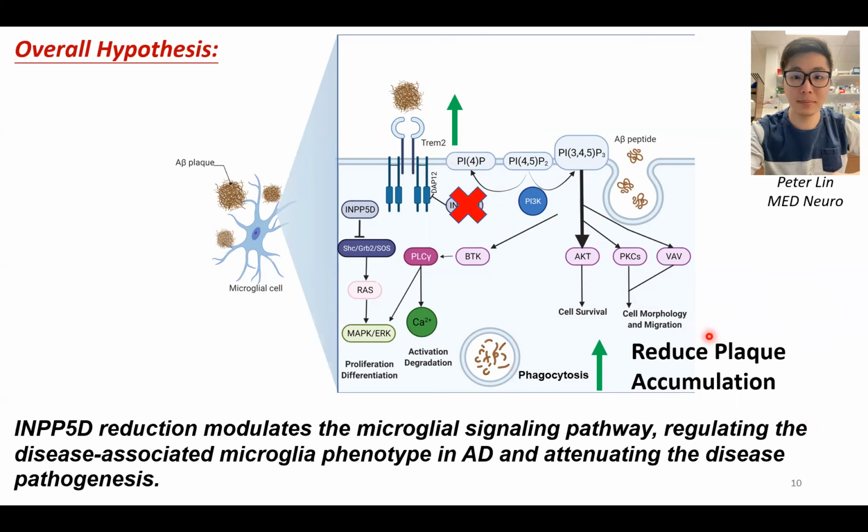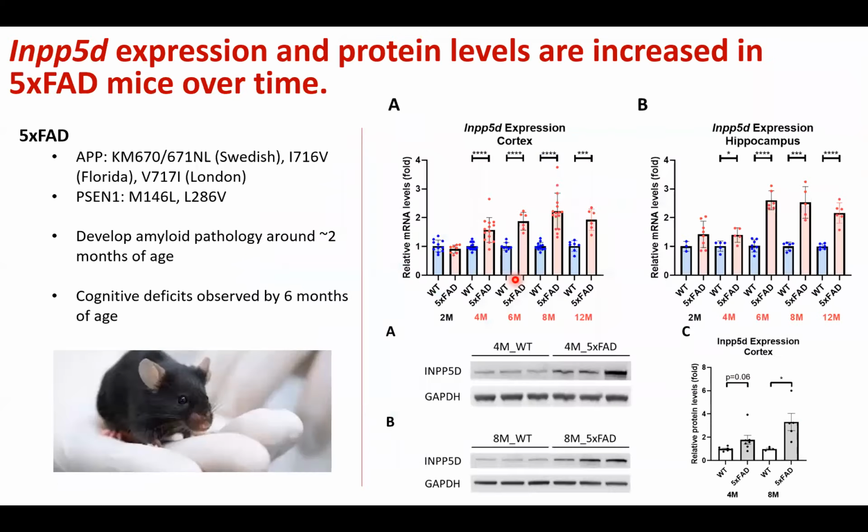So the first step in this process was, do we actually have an animal model that we can utilize to study INPP5D expression in Alzheimer's disease? So we looked at what we have in the laboratory, and one of these models is the 5X-FAD, which is a rather aggressive animal model of amyloid pathogenesis.